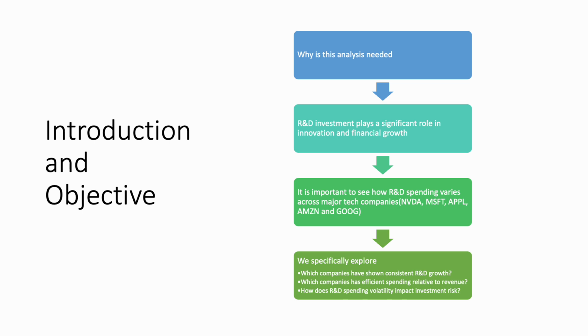Why is this analysis needed, or why should we analyze research and development spending? Basically, research and development spending plays a significant role in innovation and financial growth, and therefore it's important to see how R&D spending varies across these major tech companies. We can explore which companies have shown consistent R&D growth, which companies have efficient spending relative to revenue, and how R&D spending volatility impacts investment risk.